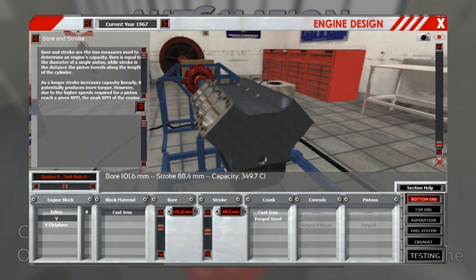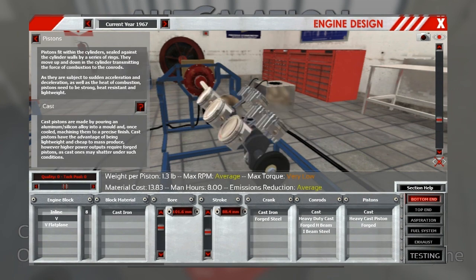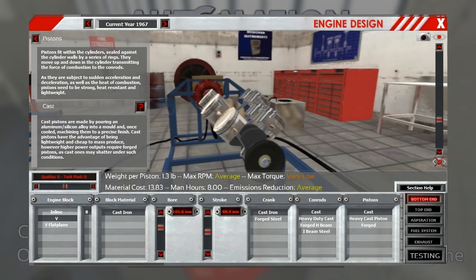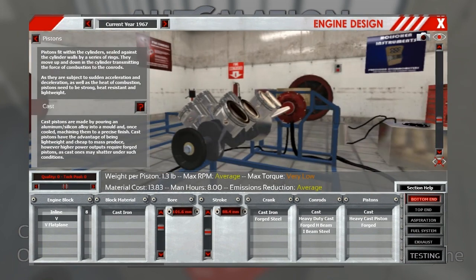This motor is obviously the most simple. So we're just going to have a cast iron crank, cast con rods, and cast pistons. Not a very high revving motor or anything, so that shouldn't be an issue. Hopefully we don't run into any issues there with the bottom end. If we do, we have a little bit of wiggle room in the quality slider there, but I'm going to leave everything at 0 to start with.